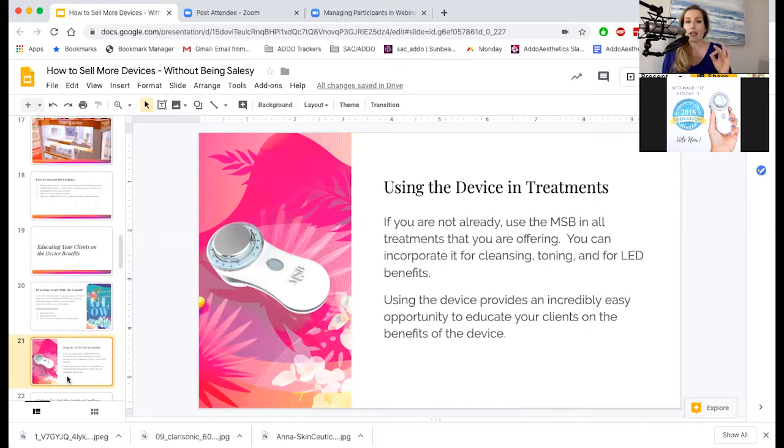And the next thing is to actually use the device in your treatments. If you're not already, you can use this for cleansing, for toning, for LED benefits. This makes it one of the easiest ways to start that conversation, because it's kind of awkward to say, oh, how are your kids? And then, oh, I wanted to tell you about this device that we have. If they can't experience the cleansing and the benefits and see what it feels like, that conversation is just going to go in one ear and out the other. They're not going to pay a lot of attention.